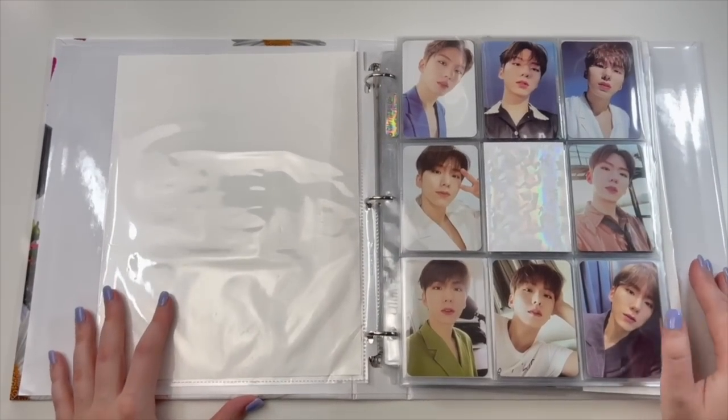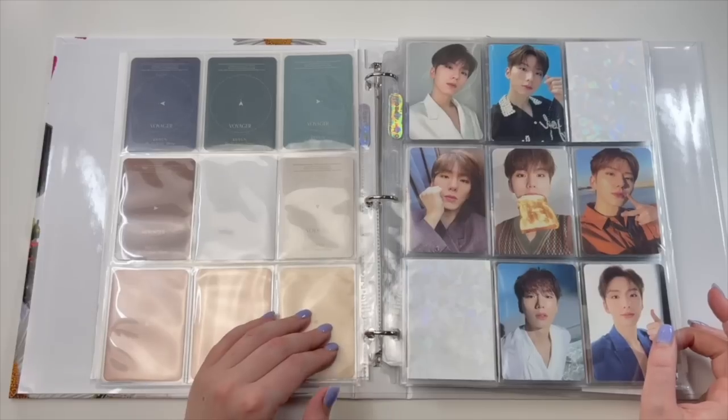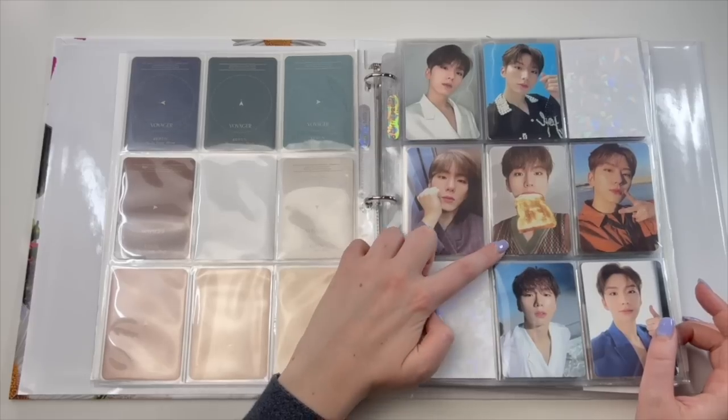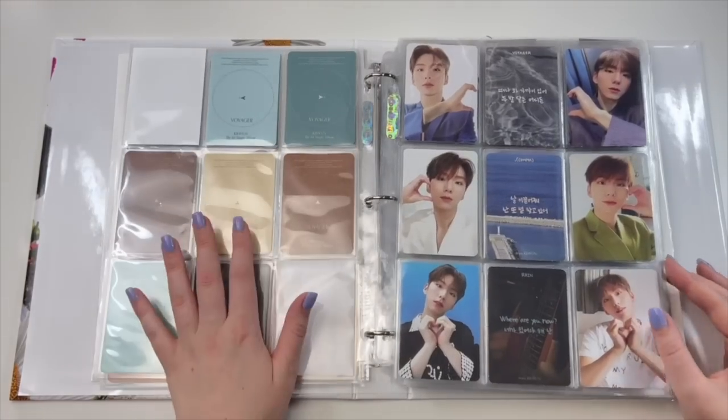But yeah, so here are the Voyager cards. So I collected everything for Kihyun. I'm so grateful that I pulled this in my jewel case. I don't know what I would have done if I hadn't pulled this card in my jewel case. This card was so expensive.